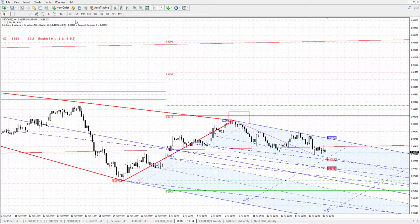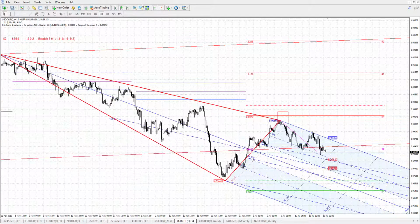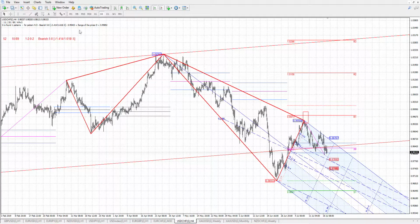H4, bearish 5.0. I've been going on about this one for a while. So bearish triangle. Okay. There we go. So zigzag, zigzag, zigzag, zigzag, zigzag downwards, and we're below the pivot. And this line there is interesting. So we're below that line too. And we'll go to the hourly.